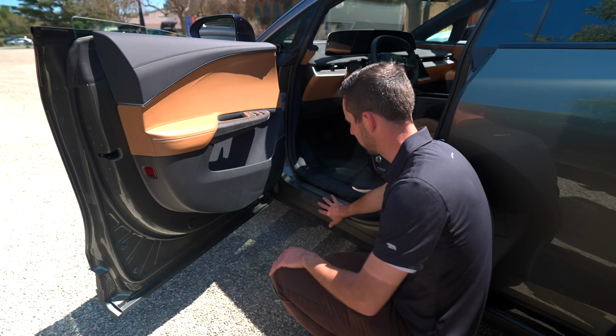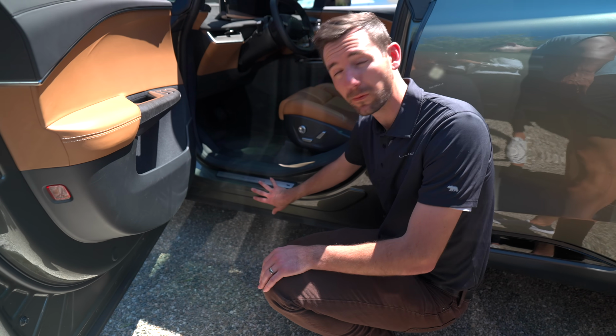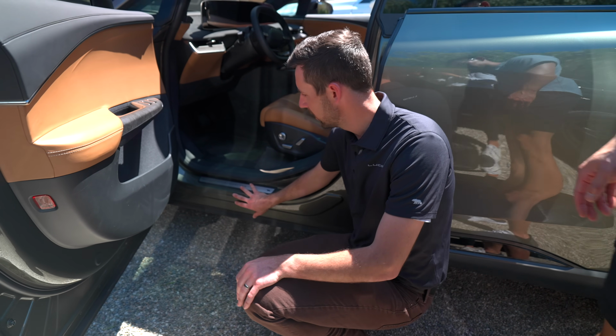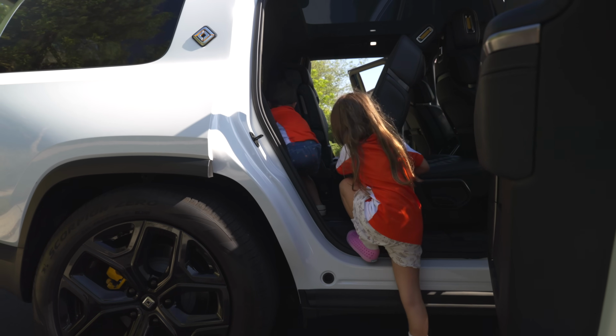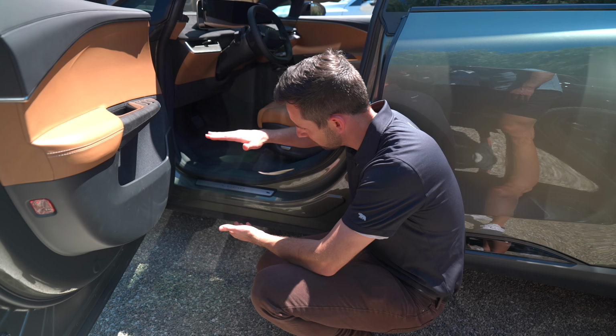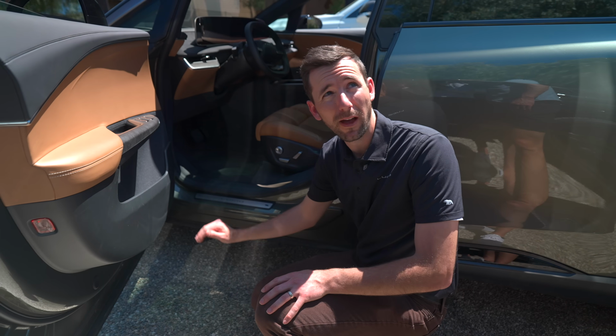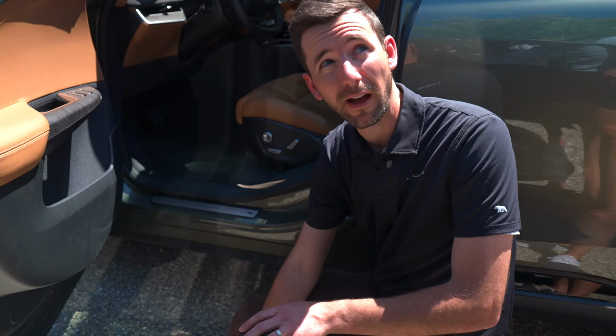When you look at the structure that sits behind the body side outer here, there are cross sections that are used for energy absorption and side impact. And typically those are pretty high, which results in a high step over height. But combined with our air suspension and our ability to bring that cross section really low, that step over height is low, and at the lowest setting, you have one of the lowest step over to ground in the industry.